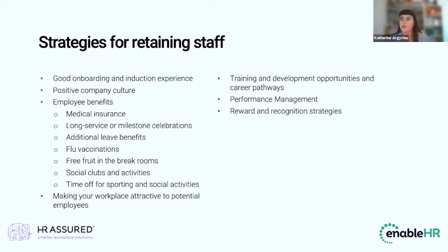So the first one we're going to go through is a good onboarding and good induction experience. A really positive onboarding and induction experience is really key to helping retain your staff. Obviously, if you're not creating a positive experience, it can reflect badly on the business and it can give the employee an extremely poor first impression of how the business operates and the value that the business is potentially putting on its existing but also its new employees. So it's really important to make sure that the onboarding and induction process is structured and complying with best practice, employment law legislation, all of that good stuff, and that it includes an interactive and thorough introduction and induction experience for the employee.